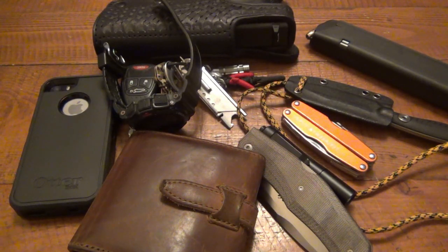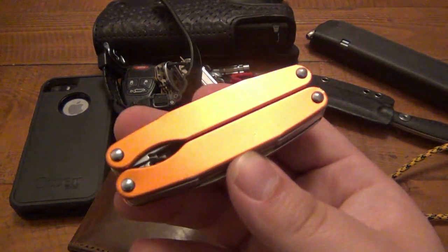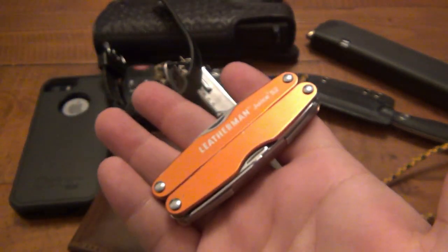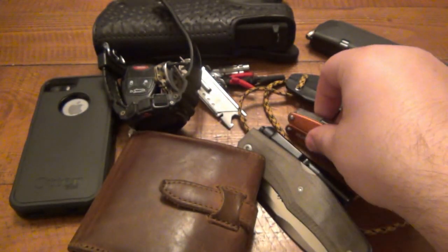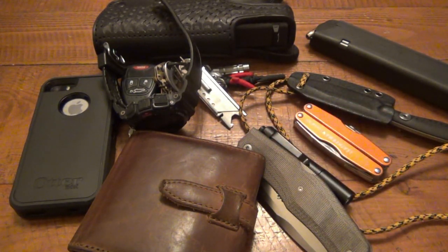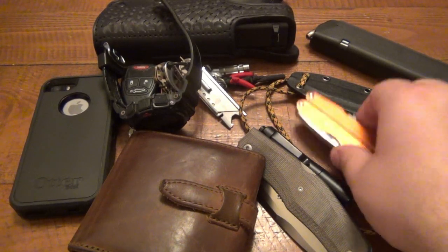As far as multi-tools, I don't always carry a multi-tool, but I went back to the Leatherman Juice S2 because it's awesome, and I forgot I had it. A lot of times when we clean out our gear drawer, and a lot of us have one, it's basically a bunch of stuff that we're not currently using, thrown in kind of a junk drawer. It's kind of a man's junk drawer. That's really what it is, the gear drawer. But that's one of those items that was in there.